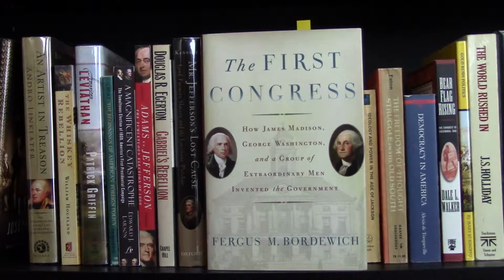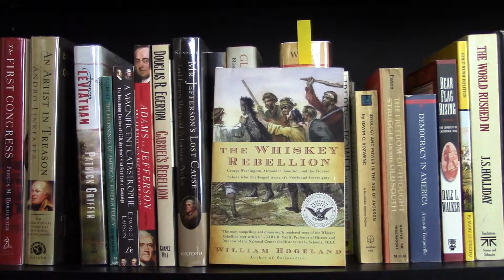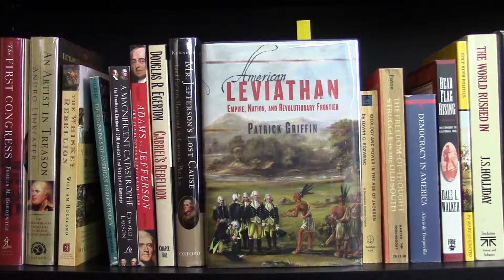Then we have The First Congress: How James Madison, George Washington, and a Group of Extraordinary Men Invented the Government by Fergus M. Bordewich. And then we have An Artist in Treason: The Extraordinary Double Life of General James Wilkinson by Andro Linklater. We follow that with The Whiskey Rebellion by William Hogeland, which is then followed by American Leviathan: Empire, Nation, and Revolutionary Frontier by Patrick Griffin.